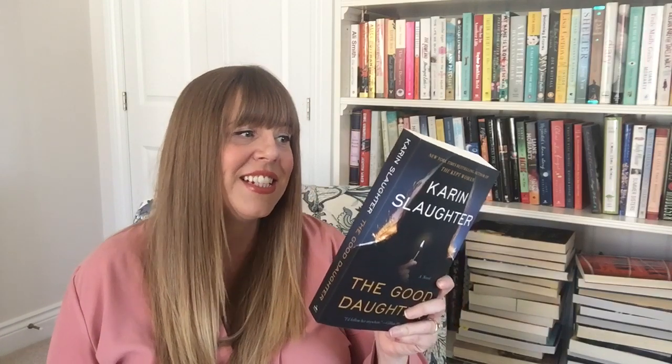Next up is The Good Daughter by Karin Slaughter. I really enjoyed this book. This is about a family who's kind of dwindled over the years because as kids, they witnessed their mother's death. She is killed in a very terrible way.